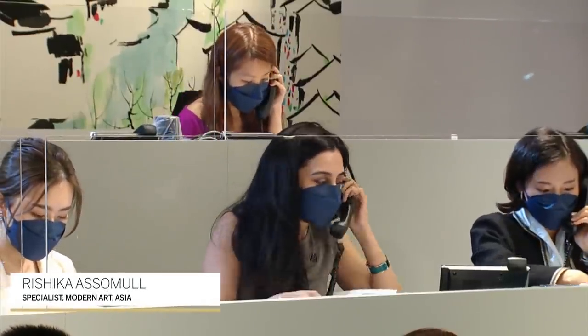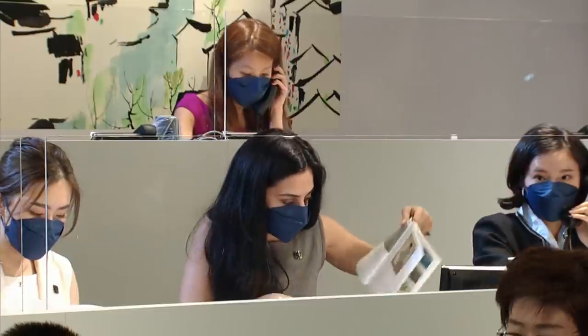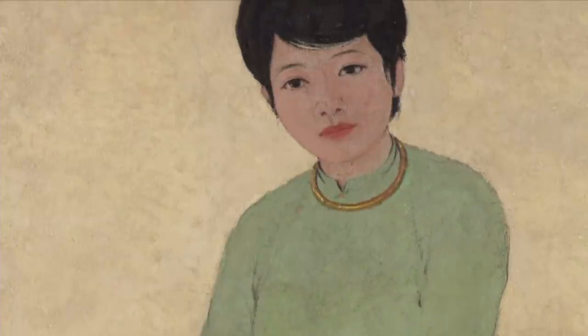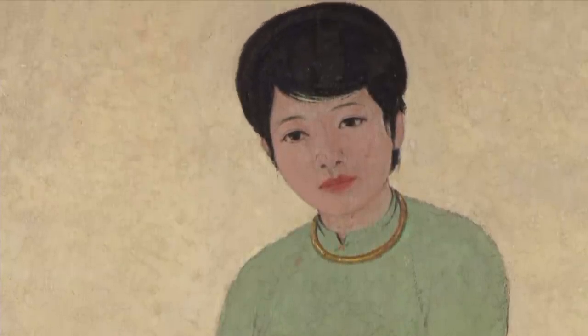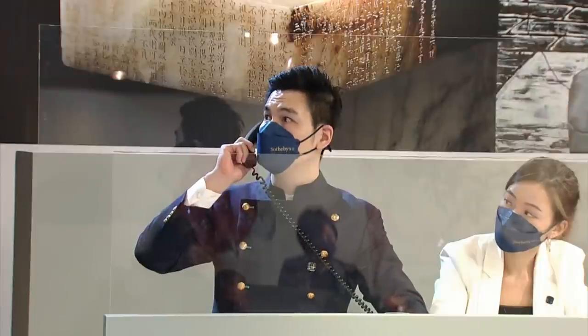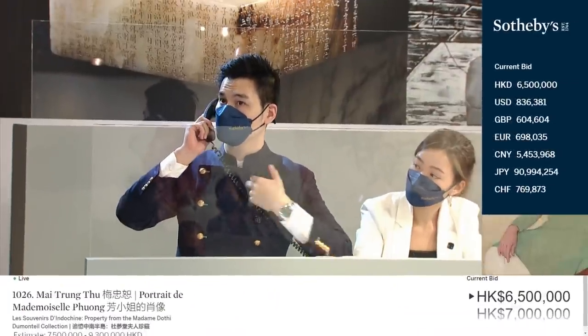Now we move on to the beautiful work by Mathieu, the portrait of Mademoiselle Huang. Of course, this starts some of the works that we have been fortunate to have this evening from the property of Madame Dottie-Dumontel. And I can start the bidding here at $5 million, $5,500,000, $6 million against you, $6,500,000.